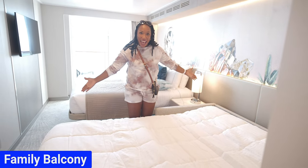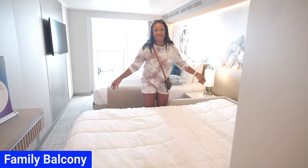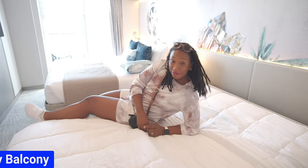How cool is that? Most people want a fold-out bed like that in their house. It's a bit firm, but I think two people could sleep very comfortably on here.